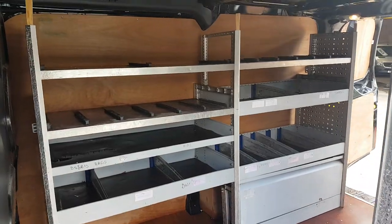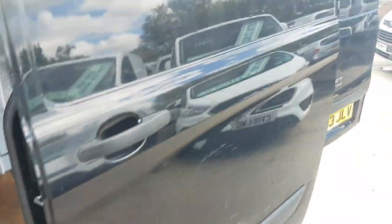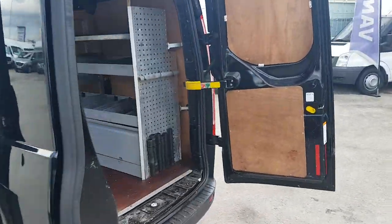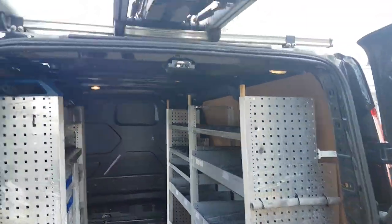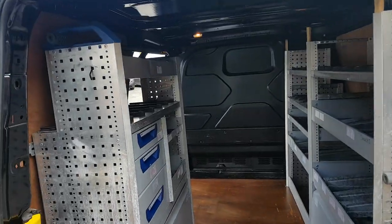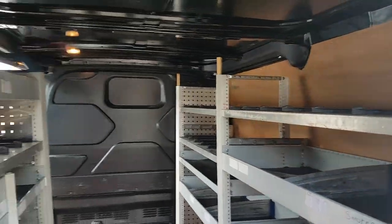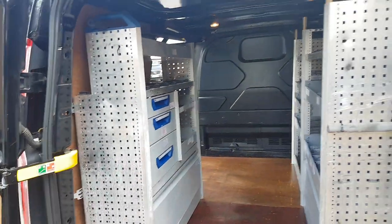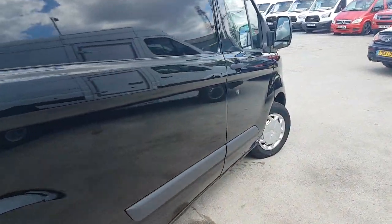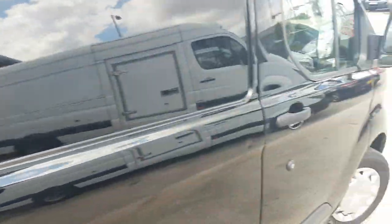In the back there you've got the good quality shelving and lockers. Got all the load and ladder racks on the roof there. A few little chips here and there on the paintwork.